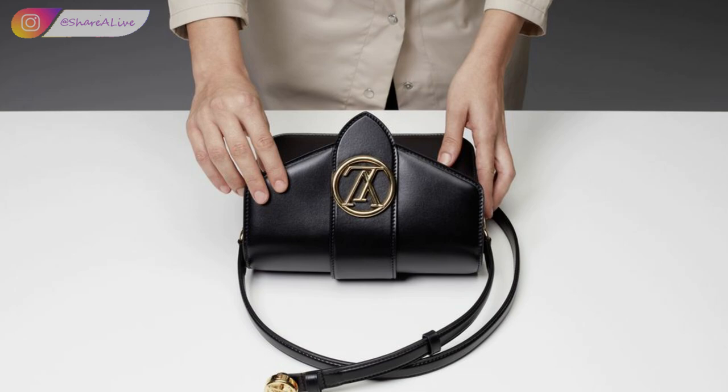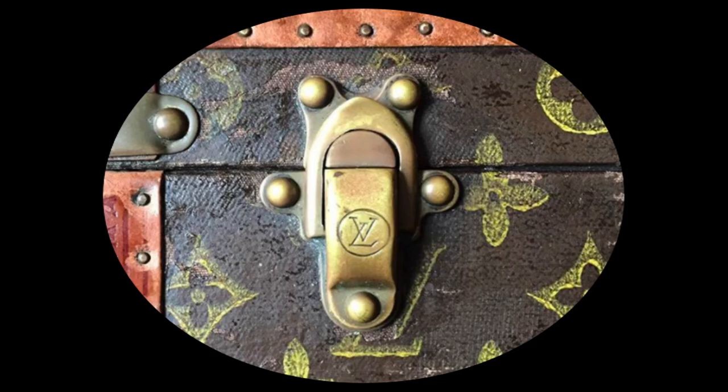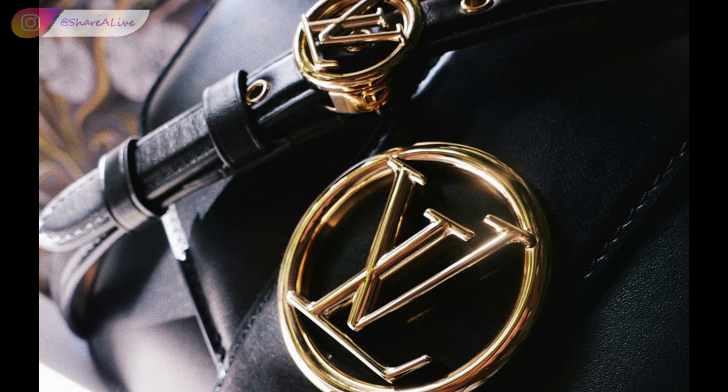Another feature of this bag is the gold circle logo at the front, which is an iconic logo dating back to the 1930s. There is another mini LV circle logo located on the strap. Also, the strap is adjustable.